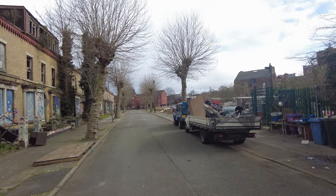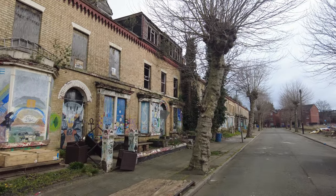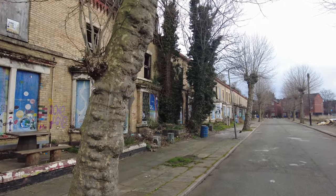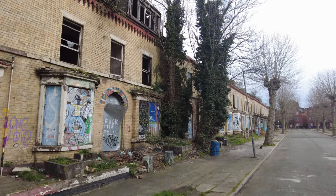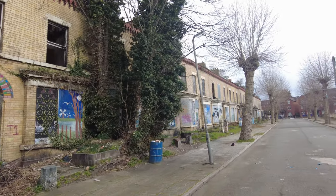This street in particular is a... I'm not sure what's going on with it, but I'm going to take a guess and say it's been all brought up by the council and it's awaiting a redevelopment.